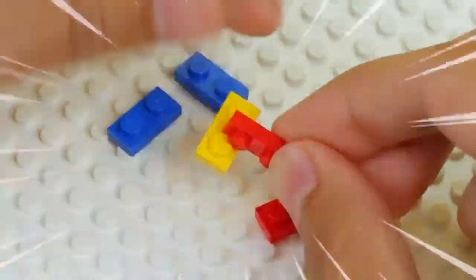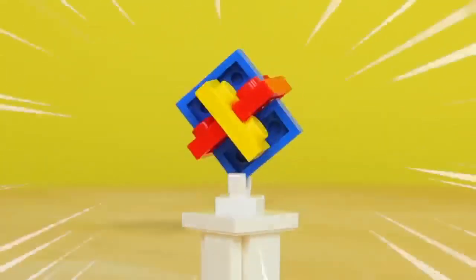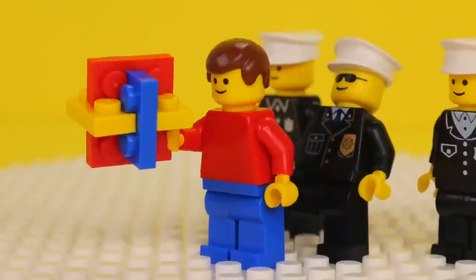For this next build, you can take 6 tiny plates and you can fit them between each other to build this interesting looking shape, which looks like some fancy expensive piece of art. It's also illegal, so just watch out for the cops.